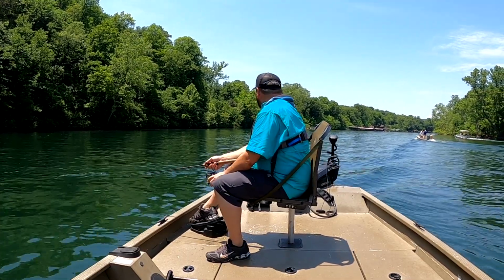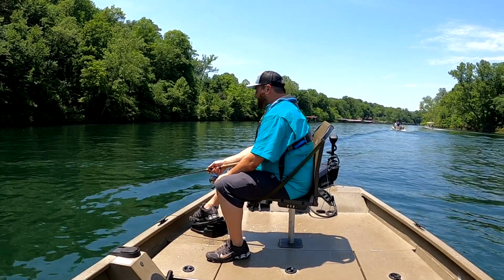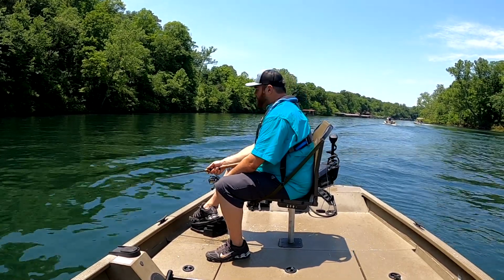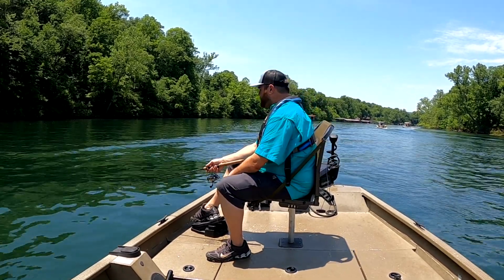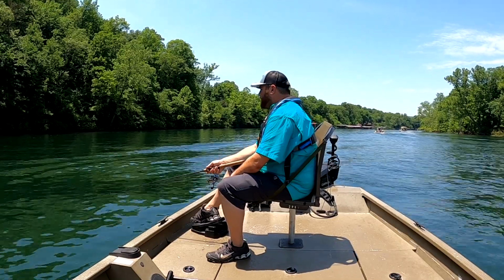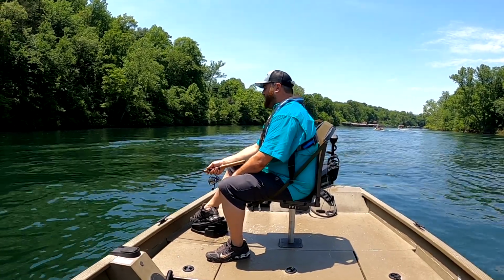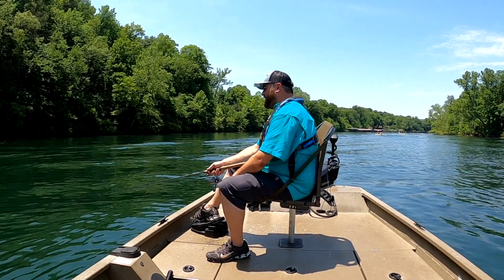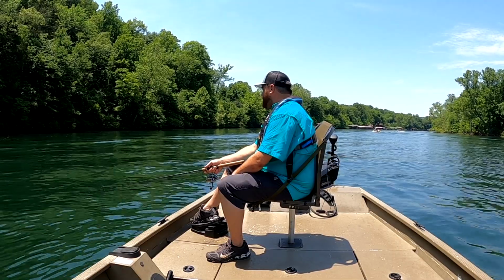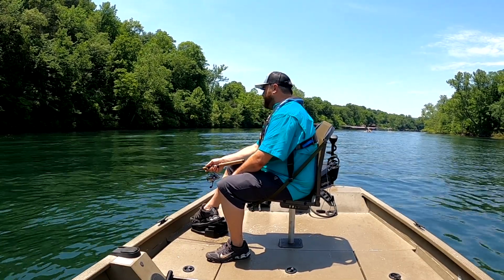Heard from a few other people this morning that it was a little bit slow of a bite. But they did just stock last night below the resort. The stocking boat came right up below our resort. I believe they stocked all the way down to the Branson Landing.